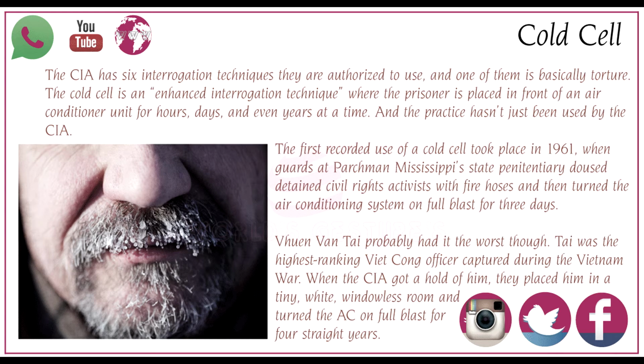The first recorded use of a cold cell took place in 1961 when guards at Parchman, Mississippi State Penitentiary doused detained civil rights activists with fire hoses and then turned the air conditioning system on full blast for 3 days. Wu Wen-tai probably had it the worst though.